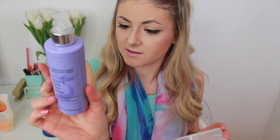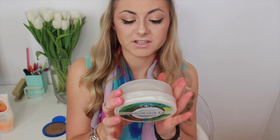Oh, by the way, Sanctuary don't test on animals, and I think they're also paraben free, which is awesome. So this is again suitable for vegetarians and vegans, so against animal testing, and it's paraben free for £3 or £4. You just can't go wrong.